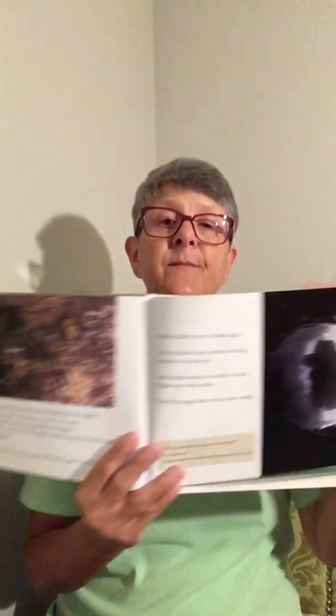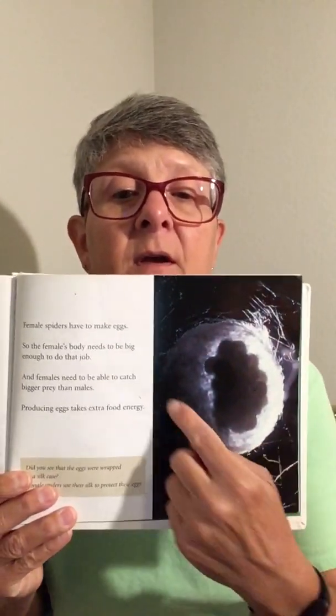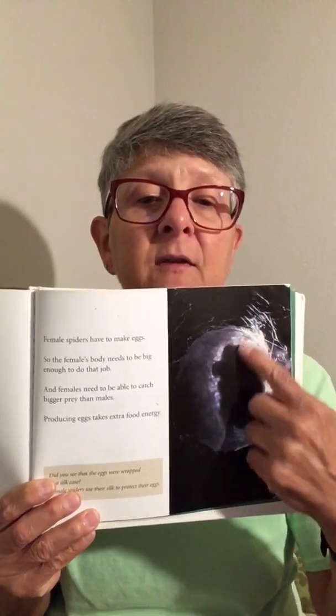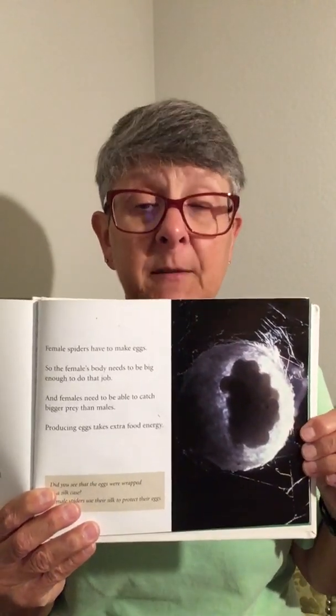Did you see that the eggs were wrapped in a silk case? Female spiders use their silk to protect their eggs. See? There's a silk case around this mother spider's eggs to help keep them safe. Look at all of the baby spiders inside this web. The nursery web spider watches over her babies.